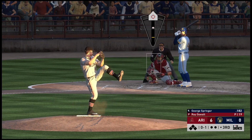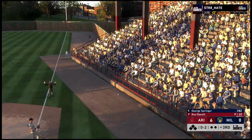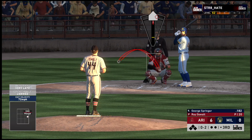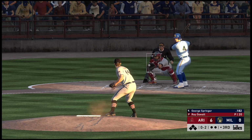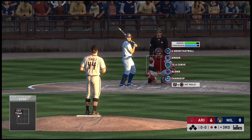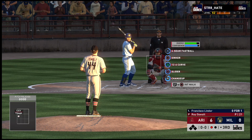Set to deliver the 0-1. Down the first baseline, but that'll get foul. It's 0-2 now. And he got him. Back to the top of the order. Now that'll bring up the switch hitting shortstop and perennial MVP candidate Francisco Lindor.